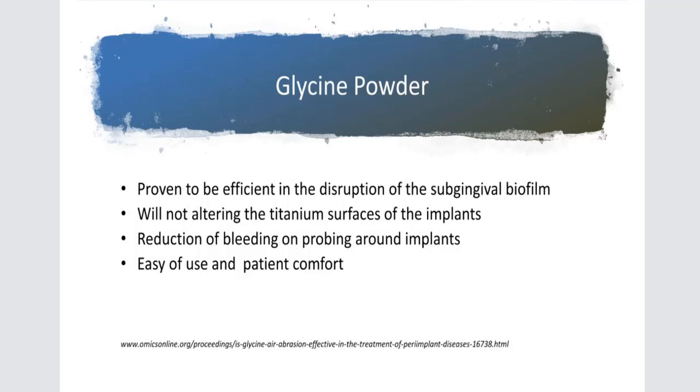You're almost going to see a reduction of bleeding right away as you're using this. It's very comfortable and easy to use on the patient. I was actually sampling this at the AMOS meeting in Chicago, and I had somebody spray it in their mouth because they wanted to see if it had a taste. It's very sweet. It's not offensive to the patient.